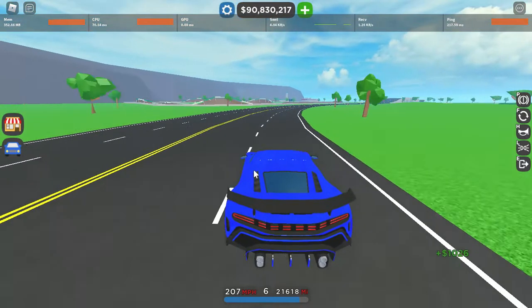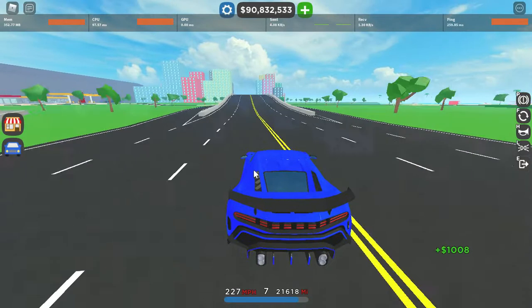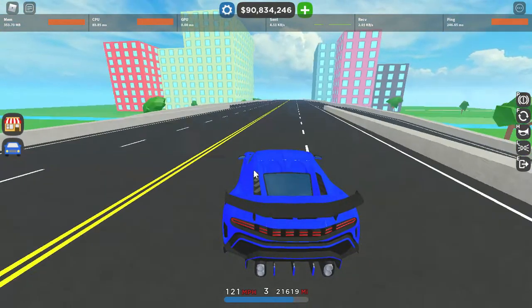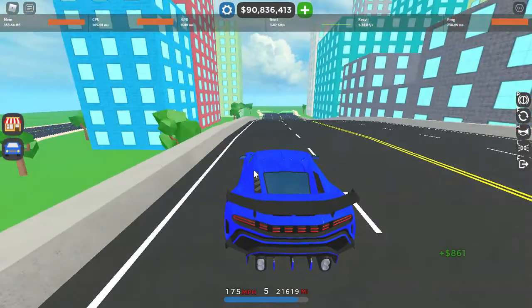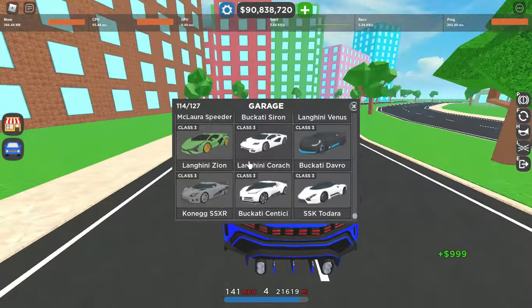Me and Yoda actually tied when we were doing the highway race, but that's before I had the lag and all that. But it's a pretty nice car to use. I really love the looks of this thing. I don't want to be spoiled with the limiteds.